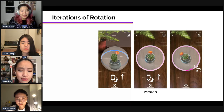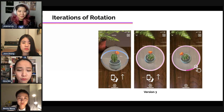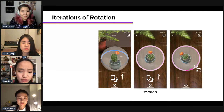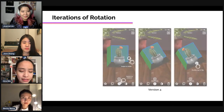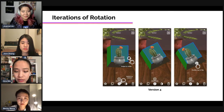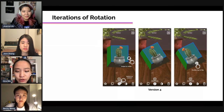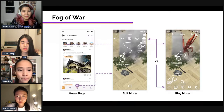But rotation is less frequently used than move and resize. The bubble effect seems too much on the primary screen, and the circle slider is too narrow to touch. So in the latest version, we add a button to switch from the primary screen to the rotation screen. Use a box to signal the camera angle selection, and you can rotate the selected object with one finger by touching anywhere on the rotation screen.